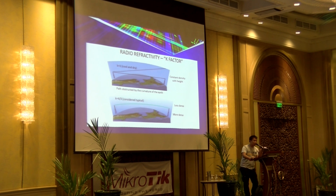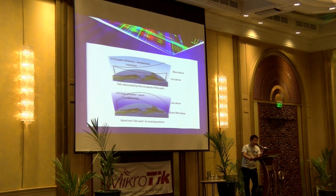If there's no thermal inversion happening, thermal ducting. But this is one of the cases that happen: if you do an overwater link, especially more than 20 kilometers, as you can see, sometimes in daytime you get no signal, sometimes a disruptive, unstable signal. Then it will stabilize as it goes toward midnight.